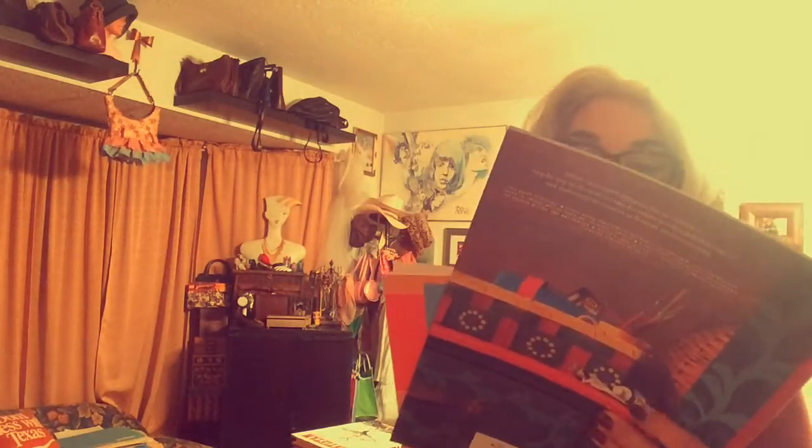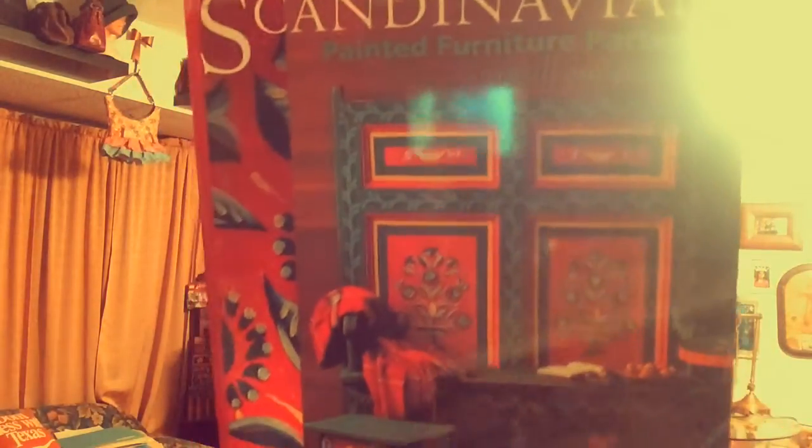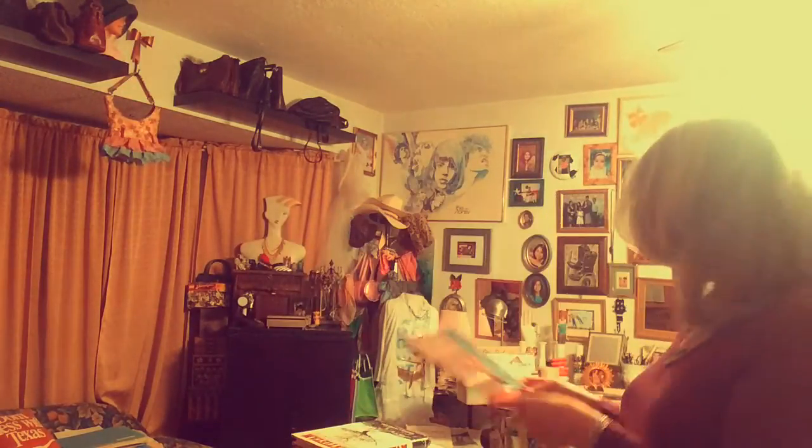Simply French painted furniture. These do well, guys. I'm telling you, pick them up. You can get them for a quarter, or sometimes at the garage sale. Strengthening fine motor. This is just for me, for my students. And Scandinavian painting as well. Painted furniture patterns. Oh, and some of these actually have the stencils and things in them, so people love that.